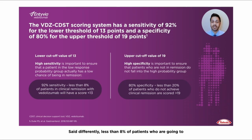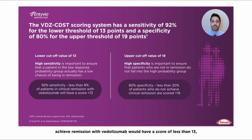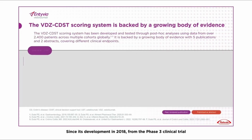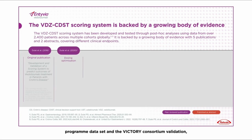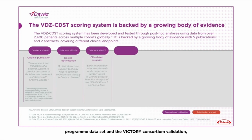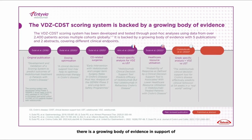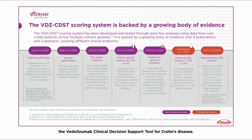Said differently, less than 8% of patients who are going to achieve remission with vedolizumab would have a score of less than 13, and less than 20% of patients who do not achieve these outcomes would have had a score of greater than 19. Since its development in 2018 from the phase 3 clinical trial program dataset and the VICTORY Consortium validation, there is a growing body of evidence in support of the vedolizumab clinical decision support tool for Crohn's disease.